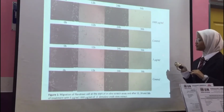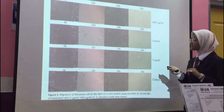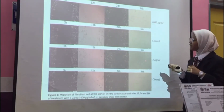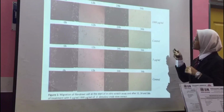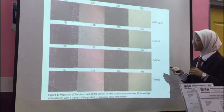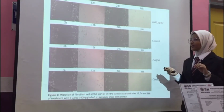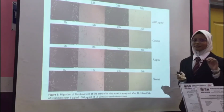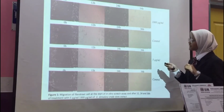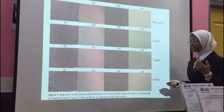For 1000 and also 5 microgram per milliliter, at the end it shows that there are more cells, meaning that the scratch cannot be seen because the cells have migrated. But comparing the 1000 and the 5 microgram per milliliter, the 5 microgram per milliliter, which is the lowest concentration, shows even more cells compared to 1000. Complementing the graph that I have shown, and comparing to the control, at the end of 36 hours, the cells have scattered, meaning that there is negative growth.